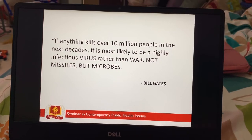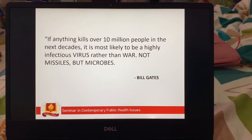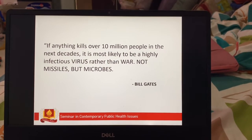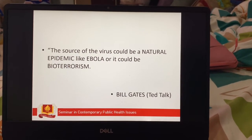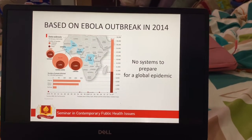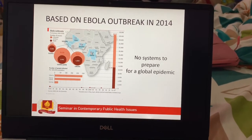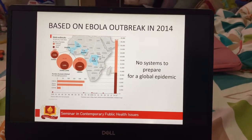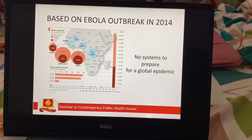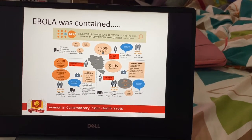According to Bill Gates, if anything kills over 10 million people in the next decades, it is most likely to be a highly infectious virus rather than war. Not missiles, not microbes. The source of the virus could be a natural epidemic like Ebola, or it could be bioterrorism. Based on the Ebola outbreak in 2014 that killed over 10,000 people in Africa, there were no systems to prepare for a global epidemic. Ebola virus was contained due to heroic work by volunteers.